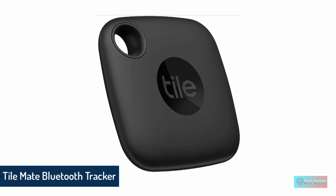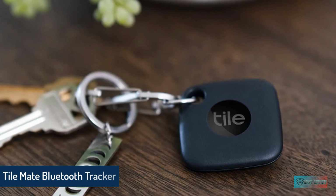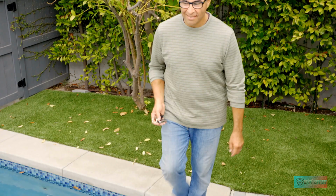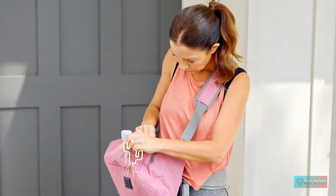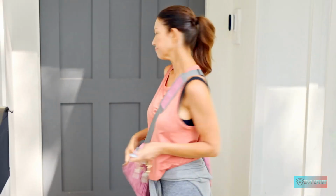TileMate Bluetooth Tracker. While the bloke from Britain's Got Talent may have enjoyed his 15 minutes of fame, can't he remember where me keys, where me phone? Look it up on YouTube, it'll blow your mind. We know only too well the frustration of actually misplacing them.